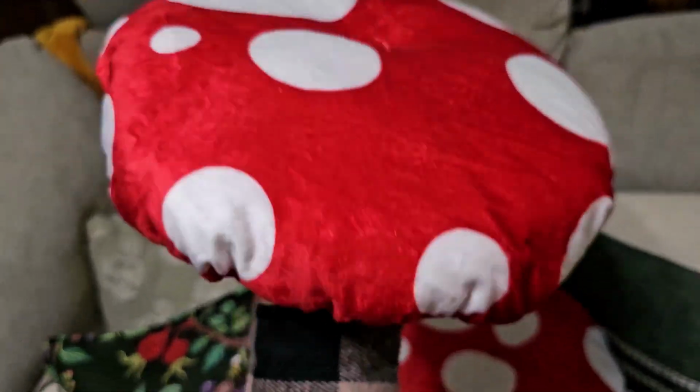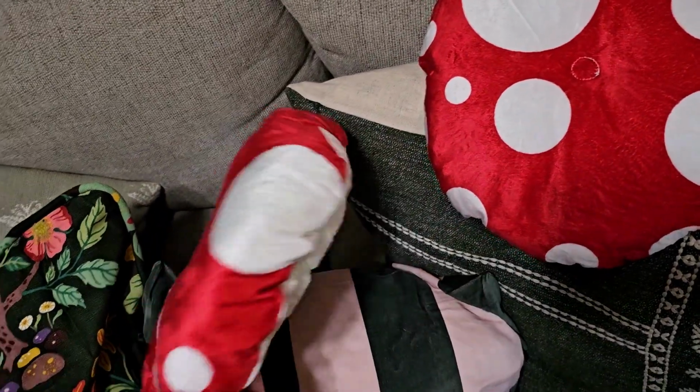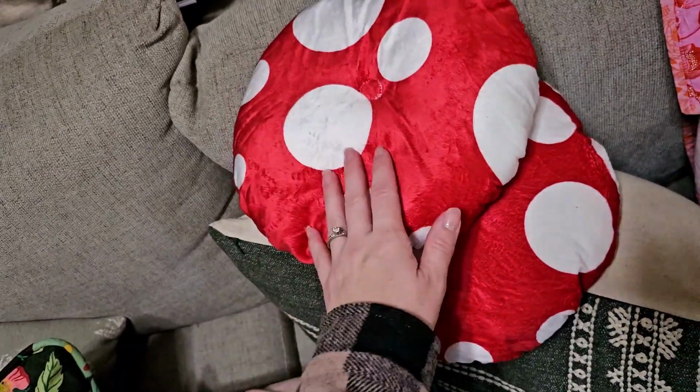So I have to go get stools, and then these will be little stool covers. I'm not quite sure if I will put them in my house or at the shop, but they're really cute and extremely cushioned. I wasn't expecting that. I thought they were just going to be fabric cover, but they're pillows.